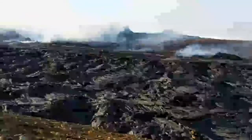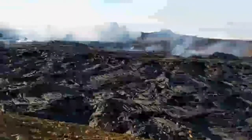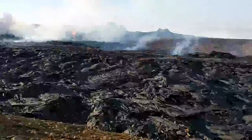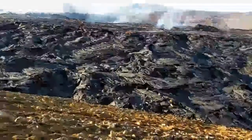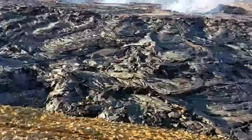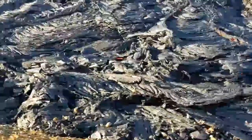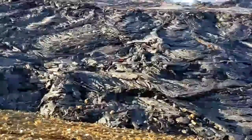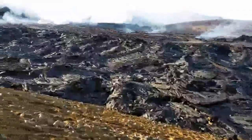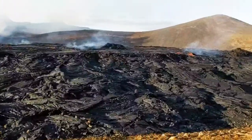I managed to make the second phone work, and I changed my viewing place. I went closer to the lava because it's a little bit warmer here. Do you see the redness here in the lava? There was a little bit of a lava flow here just a couple of minutes ago. And you can see the lava flowing down there.